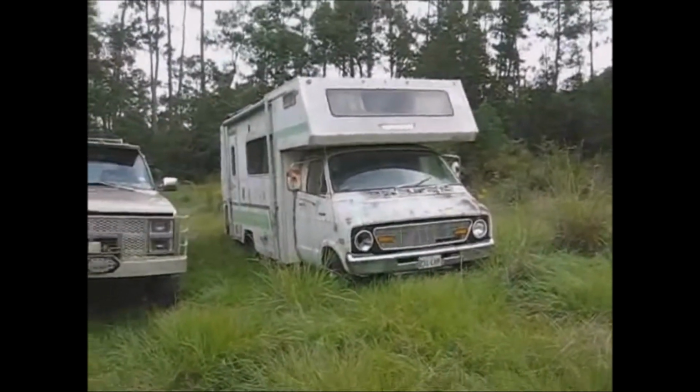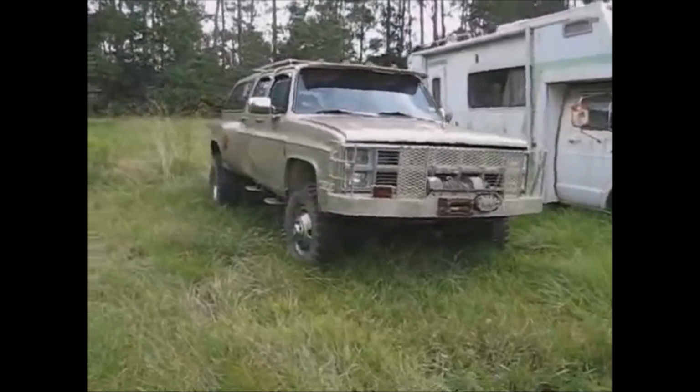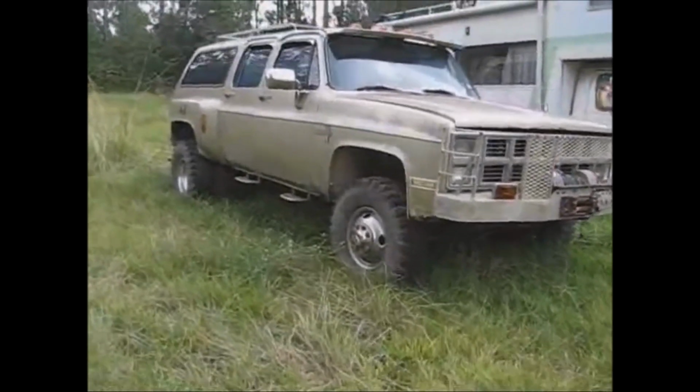Picked that up the other day. Parts. My old dude is still running, but I don't drive it much anymore.